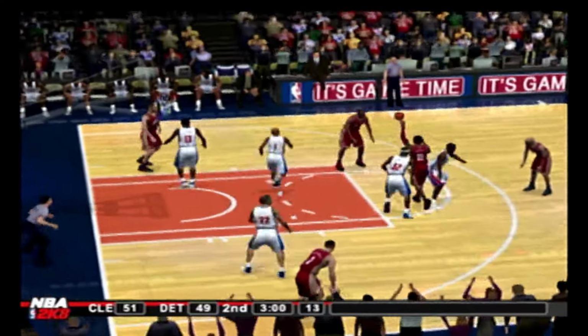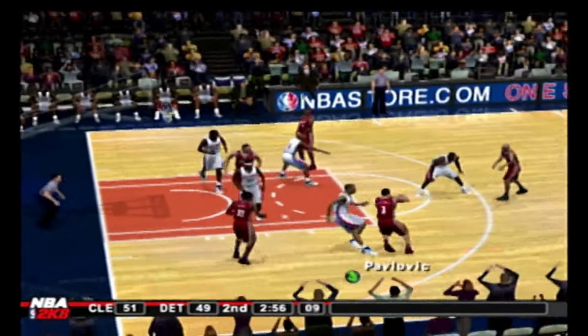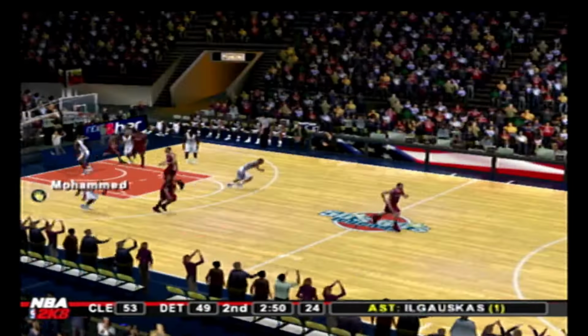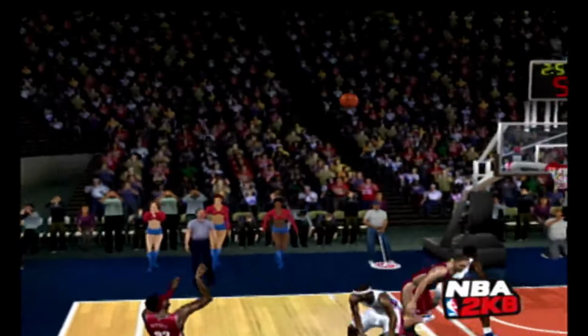Passes to Hughes. To Wesley. Passes to Pavlovich. Backs in. 6 seconds to shoot. Puts it up. Money on the jump shot. Wow. He was just wide open there. Too easy.